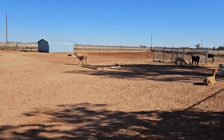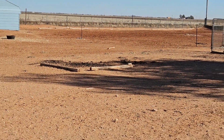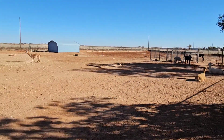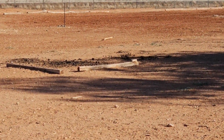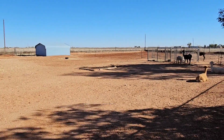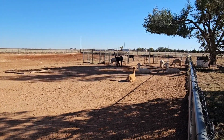Well, it's kind of late now, but we're learning just from observing that llamas only poop in certain areas. They have a designated poop area, and they don't poop in their stalls. And beans from llama poop is good for gardens.